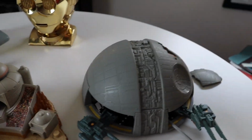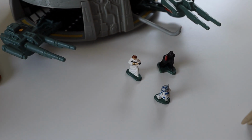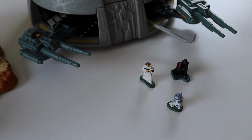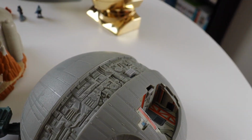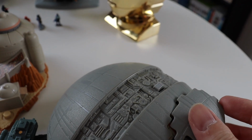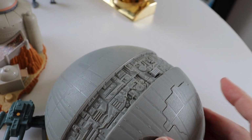And the final playset is the Death Star from A New Hope. It's got some of the figures, not all of the figures, missing a Luke, I think. And it's missing an X-Wing, and I'm not sure if there's anything else that came with it. There's a side panel here, just working out how that goes on. That way around. So that goes in there like that.